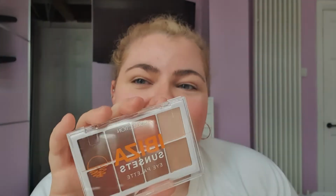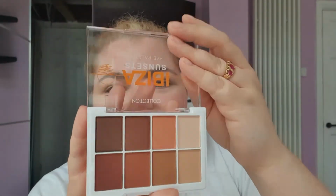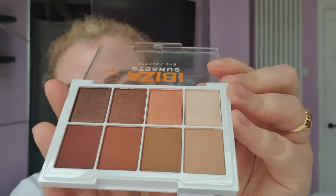Now, I've picked up the Ibiza Sunsets palette. I know that they had a few different ones. I believe there was a purpley one, maybe a blue one, don't quote me on it. I think there might have been a pink one, but I just honestly looked at these shades and I thought they looked so smooth, so nice, and those mattes just looked so amazing.